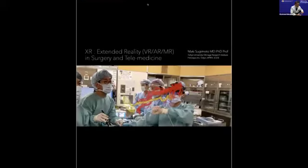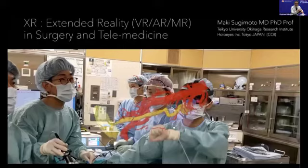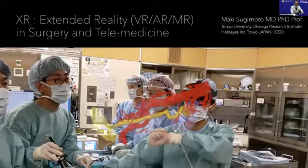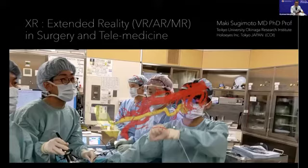I want to introduce the next speaker, Professor Sugimoto, from Teikyo University. Professor Sugimoto is basically a surgeon, and still a surgeon, I believe. He's also a pioneering researcher in the field of virtual reality and augmented reality, and he is well known as an entrepreneur and company builder, which is very unique for a surgeon, at least in our country.